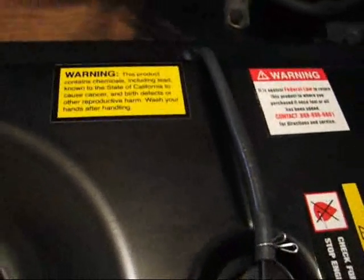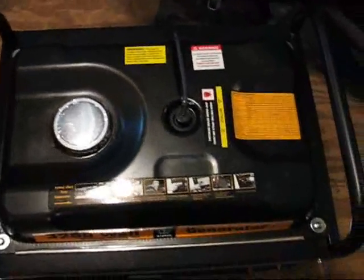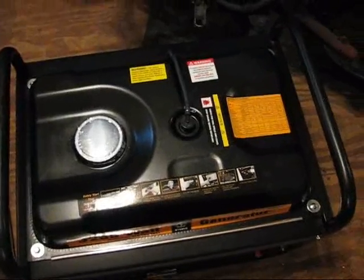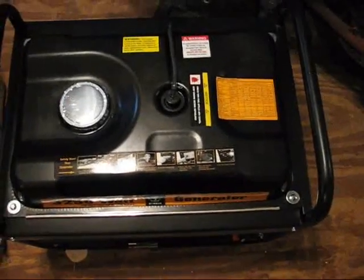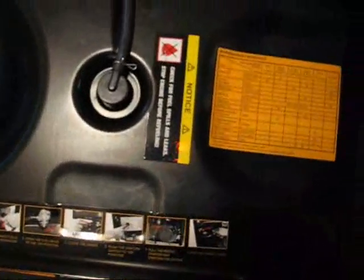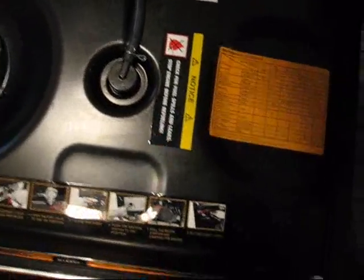Warning, this product is known to the state of California to cause death and dismemberment and all sorts of horrible things. You know, I've noticed that anything that helps you to increase your self-sufficiency is known to the state of California to be horrible. So, therefore, I never use anything that has that sticker on it. Oh, well, usually because I pull the sticker off before I use it.